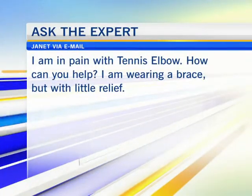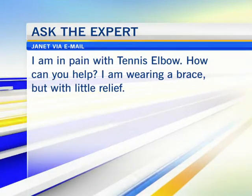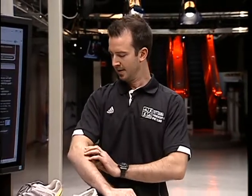I'm in pain with tennis elbow. How can you help? I'm wearing a brace, but with little relief. What is tennis elbow, first of all? Is that tendonitis? Pretty much. So you have this basically bone right at the tip of the elbow where all your tendons attach that actually extend your wrist. So it's a pretty typical condition, especially in Ottawa, again, with the mousing and all that. But basically, most tennis elbows are not from tennis at all. I think I've seen one in 4 years of working that was actually from tennis.